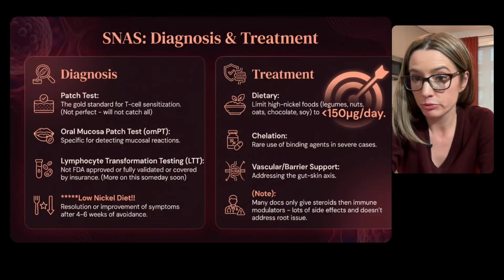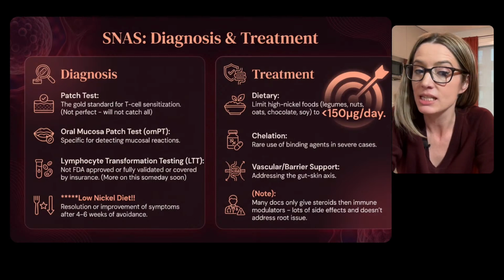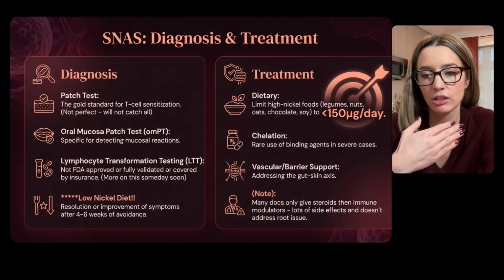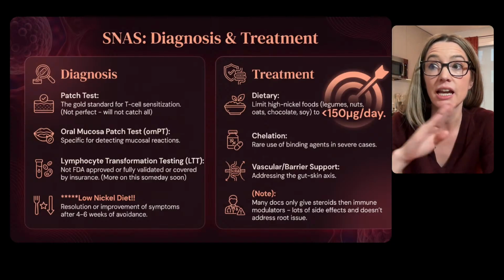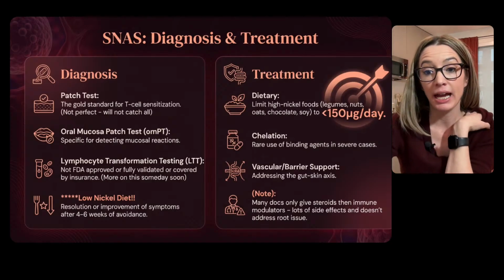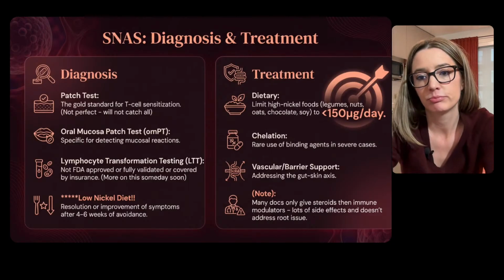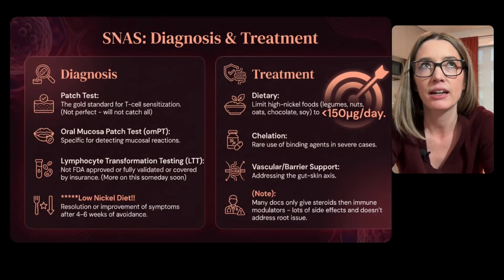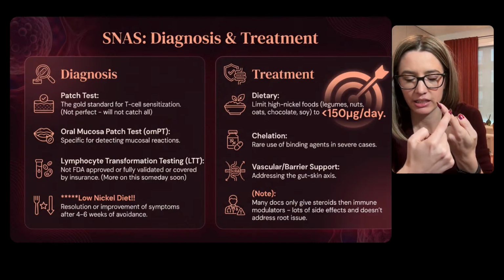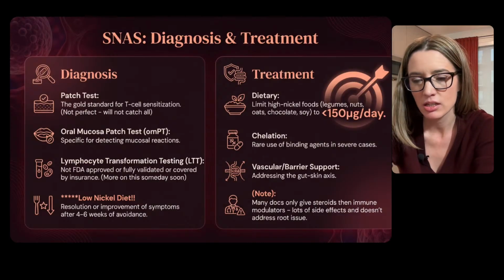So you do the low nickel diet, which is safe, cheap, and non-invasive, which is what we want in medicine. And if your symptoms are improving in 4 to 6 weeks, obviously they're probably not going to be completely gone. They definitely weren't for me, but the cycles got a lot better. My outbreaks weren't as bad, the cycles got slower and slower, and I had more time in between. And then eventually it completely went away. I think the last time I had a little bit of an outbreak right here, but it never got out to the skin. That was within the last year, once.